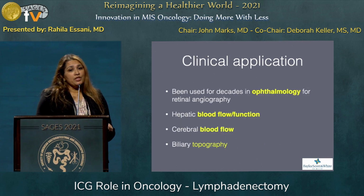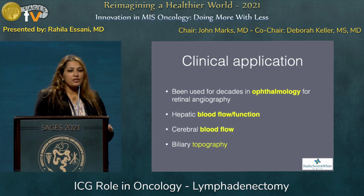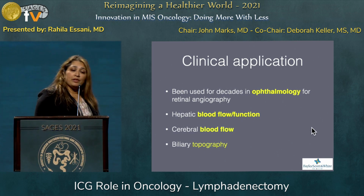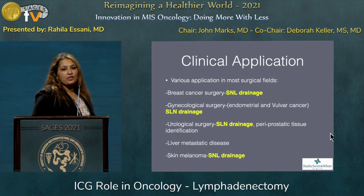It has been used for decades in ophthalmology and for retinal angiography. It has also been used for hepatic blood flow and function, cerebral blood flow by neurosurgeons, and biliary topography. There are various applications in surgical fields, especially surgical oncology.